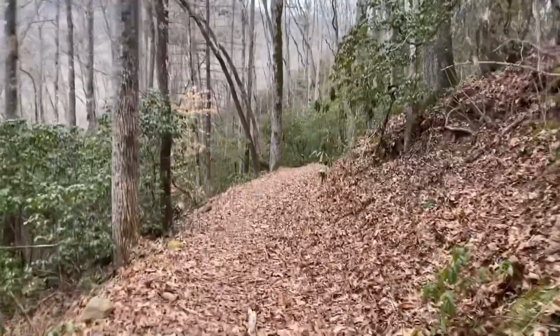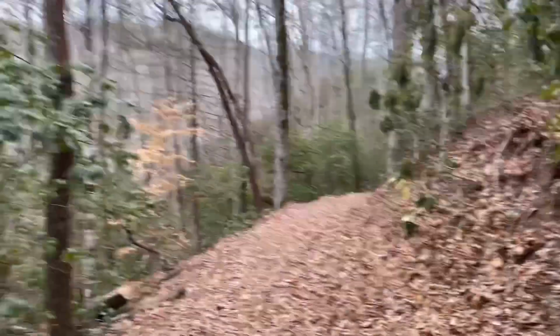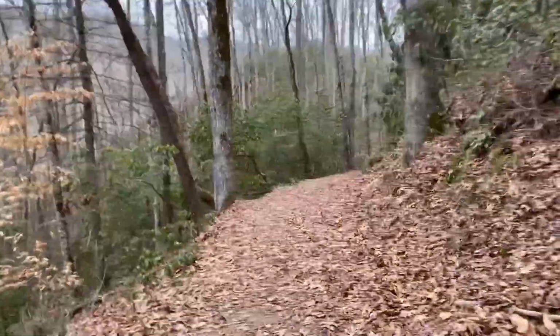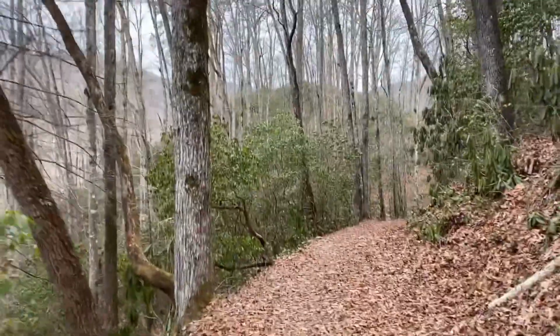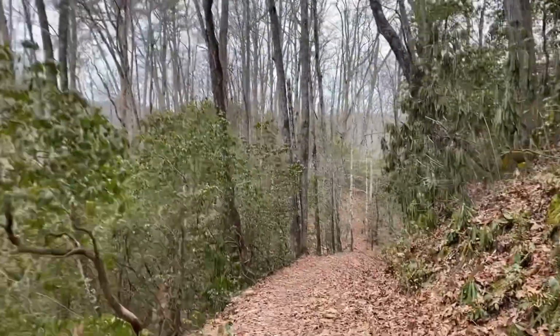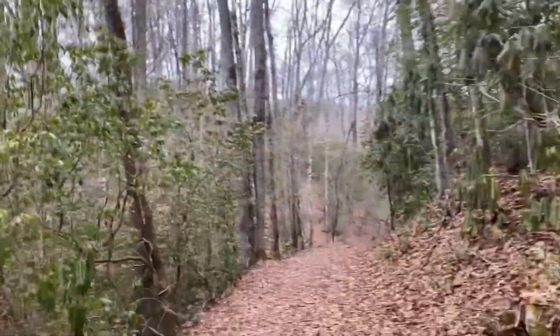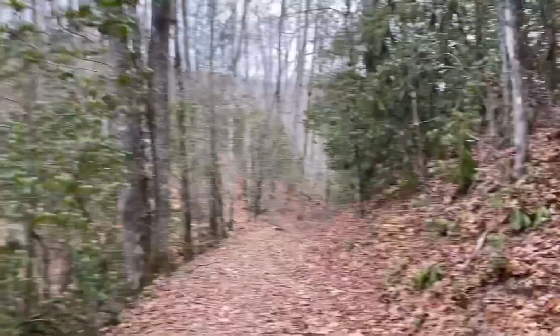Gotta say, it does make for a nice change of pace. I feel like of late the only thing I've been doing is going on trails that just go straight up from the get-go. So to be a little over 3 miles in and not feeling the burn in my thighs yet, it's kind of nice. It'll change soon enough, but it's a good little change of pace through here.